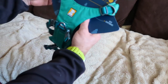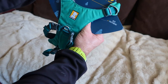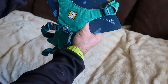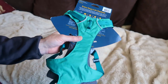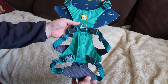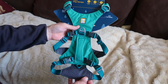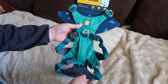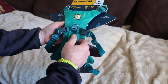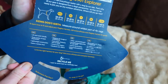So, size small. Lifting assist handle, lightweight, front leash attachment. You're not cheap with Ruffwear harnesses, but I worked out that if it lasts her a lifetime, it's worth the money, because I bought cheap ones and they're not doing my job. They're causing her red eyes when she pulls on the lead. We'll take that cardboard out. Here's a better look.